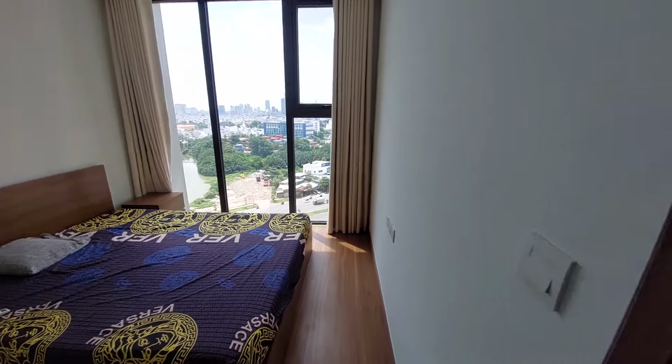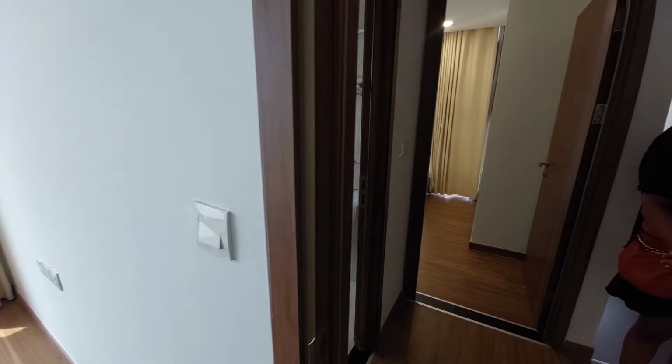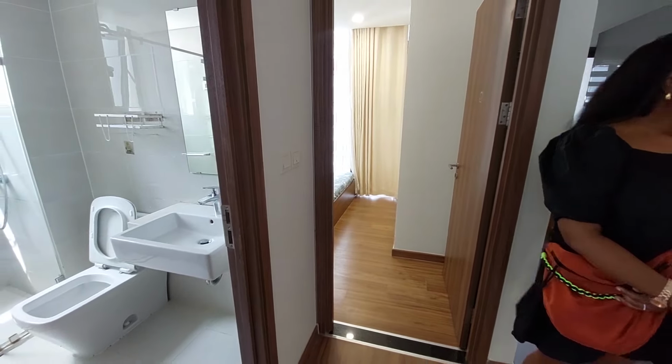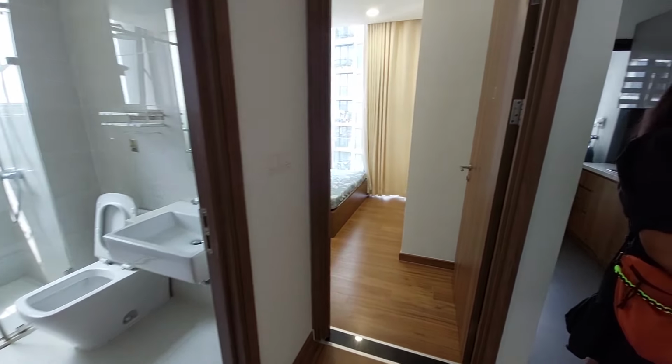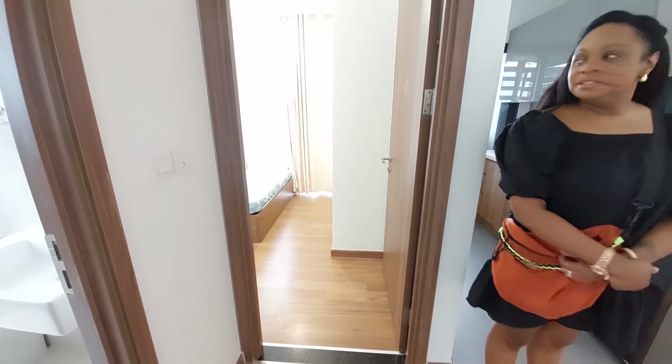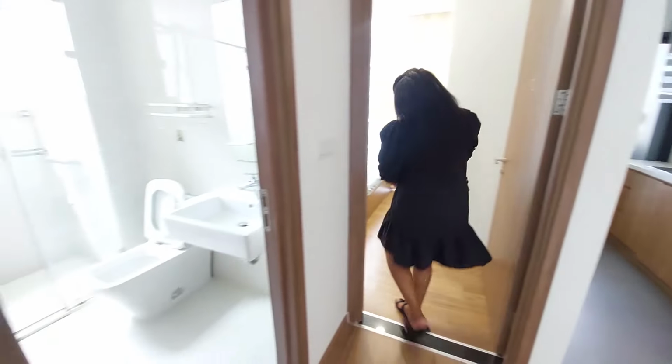But this is a lot cheaper, and it will serve what I need it for. And I like interior design anyway, so I would just zhuzh it up. And there may be another two bedroom that could pop up.